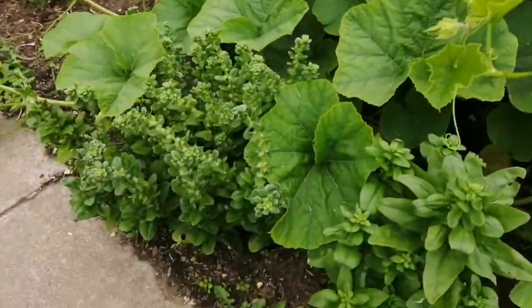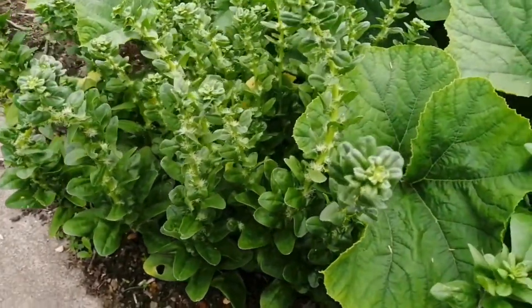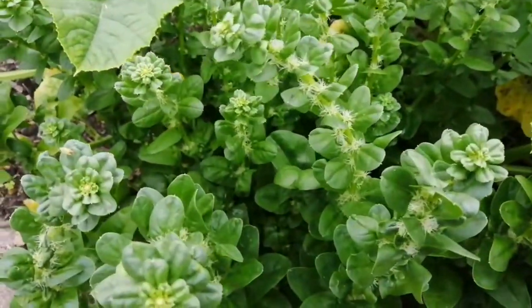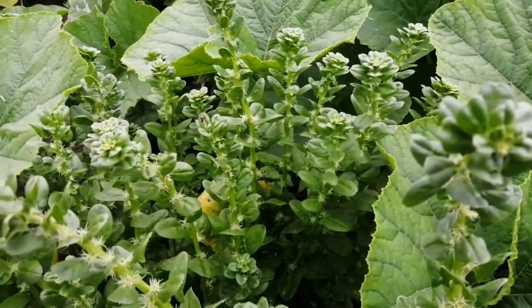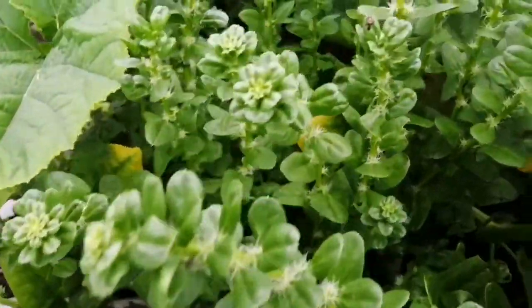I have my spinach plants, which I'm not harvesting from, but I am holding off to save the seed once they are produced. So you see all these little furry bits, those are little flowers, and they'll start to produce seeds soon. I actually think they're quite pretty. Look at that bug.